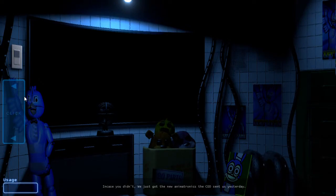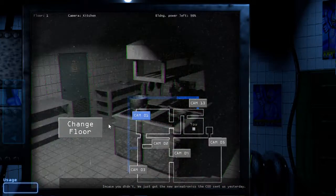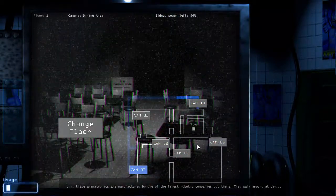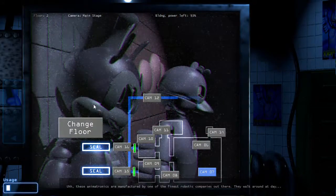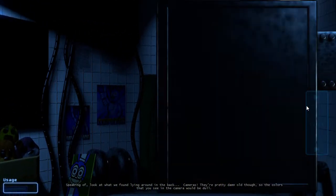In case you didn't, we just got the new animatronics the CEO sent us yesterday. These animatronics are manufactured by one of the finest robotic companies out there. They walk around at day. Speaking of, look at what we found lying around in the back.